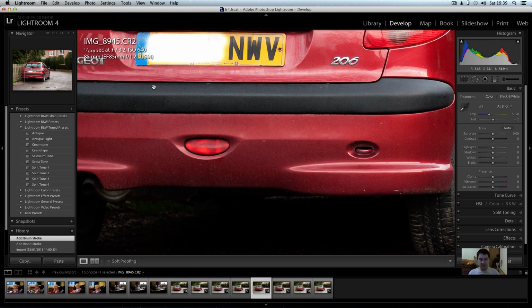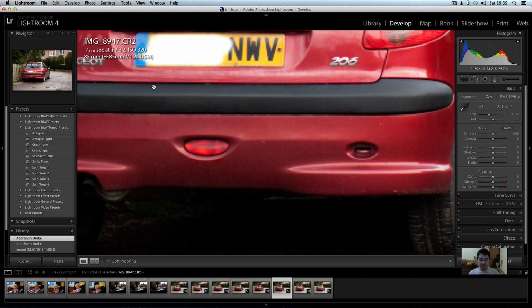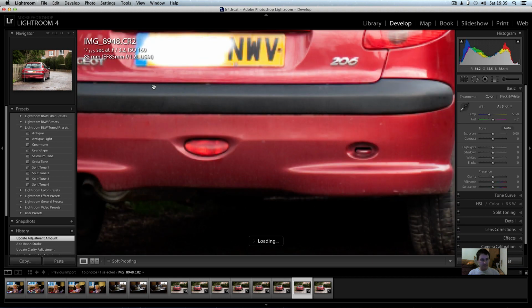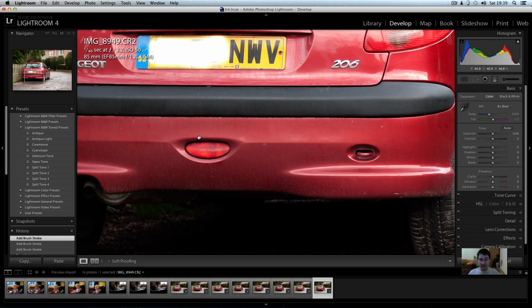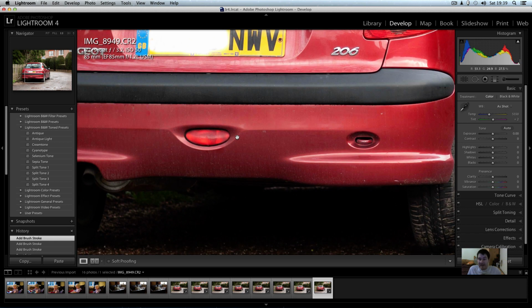I'm just scrolling through these now, guys, because this review's gone on a bit. ISO 160 and ISO 50. So, I'm looking forward to getting ISO 50. It'd be nice, especially when you're doing studio shots and stuff. You might as well shoot at ISO 50, even less grain.